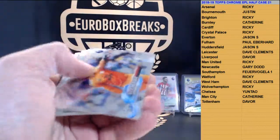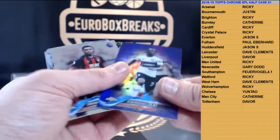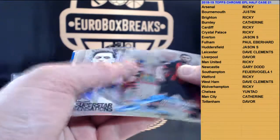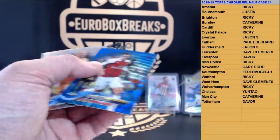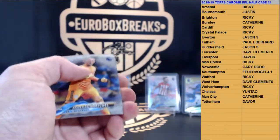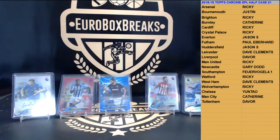We got Saha, we got Seri for Fulham to 250. We have Mesut and Blue Wave is the last one. Mesut Özil to 75. Arsenal, and that is 858. All right.